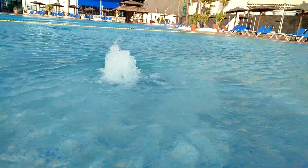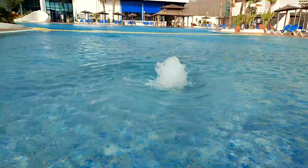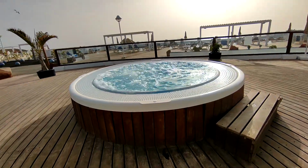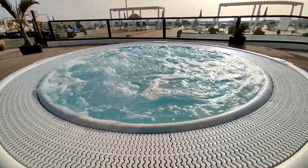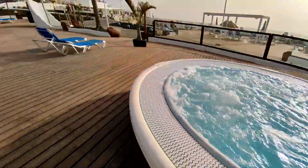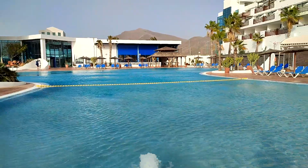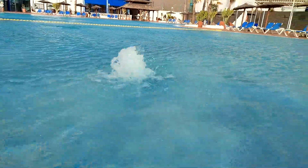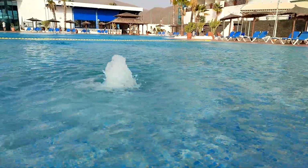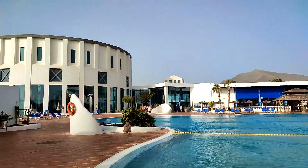Sadly though, the water is very cold in these pools, and that's quite a typical thing of the Canary Islands. Most of the pools are not heated. Now I'm actually visiting Lanzarote in the winter season, so this is off season, and it's not as hot as in summer, but the winter time in Lanzarote is as warm as summertime is in the UK. So while the air temperature is nice, the water temperature isn't. This is probably because there's less daylight, so there's less time for the pools to warm up, and since quite a lot of the pools here are not heated, the pools are very cold to go swimming in.